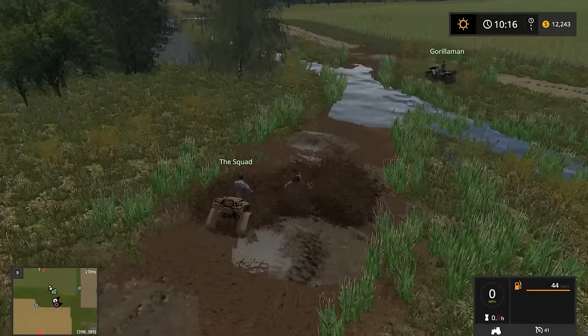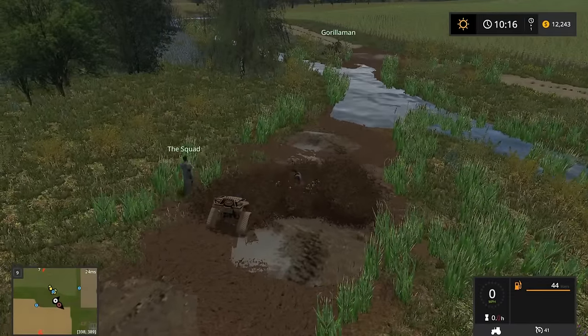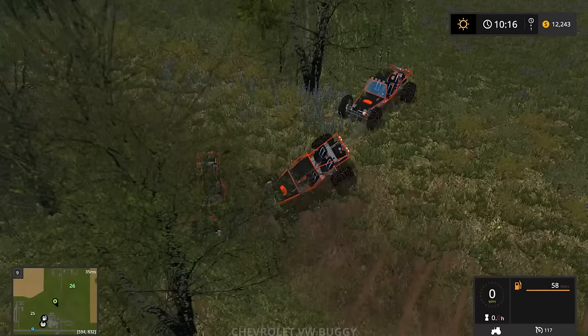Dude, we should get a power washer and just wash them off at the end. That'd be sweet. Honestly, I could do that. I could place one quick. I'll just get me a power washer at least to wash my guy off.